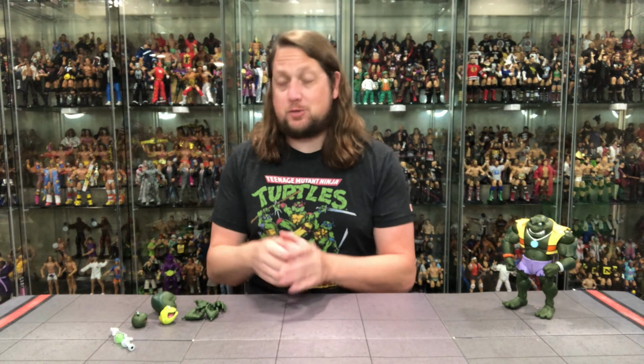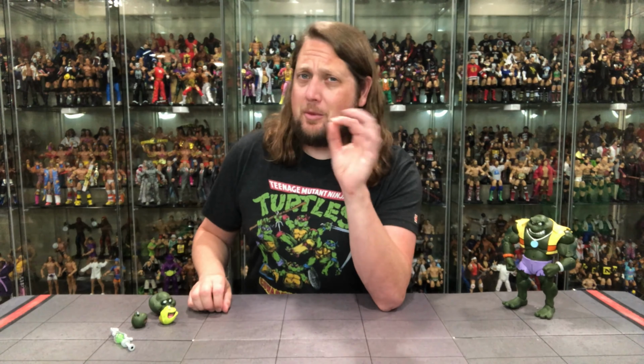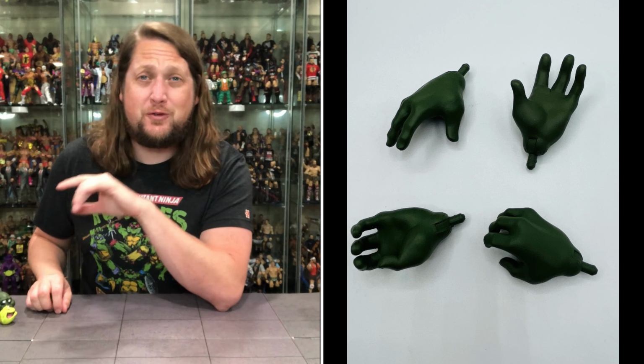All right, we got this big boy out of the package. All the twist ties that we can expect with NECA, of course. But let's break this down. Let's take a look at the accessories first, as we always do. And I guess we'll start it off with the hands. Of course, the big Colossus there, he's got 2 fists of fury.